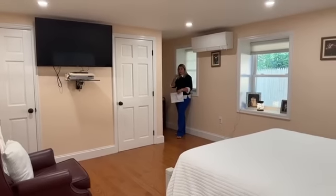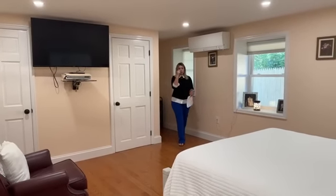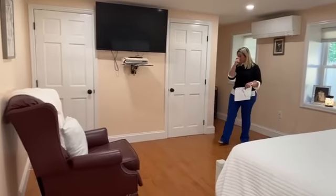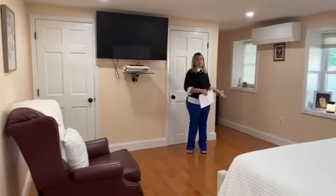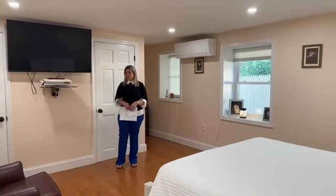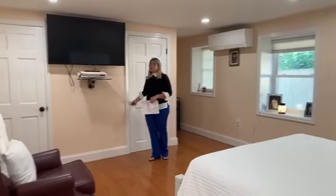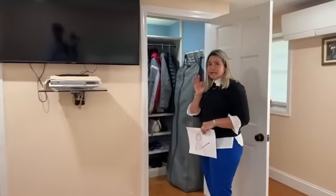Or maybe if you wanna have just a small table, you know, a dresser, or maybe to do some makeup. Então ali seria uma área boa para você poder fazer maquiagem, ou talvez colocar um armário mesmo, né? Ótimo, né? E nós temos também aqui, gente, esse closet que eu achei, assim, sensacional.